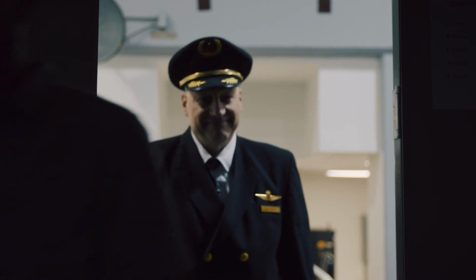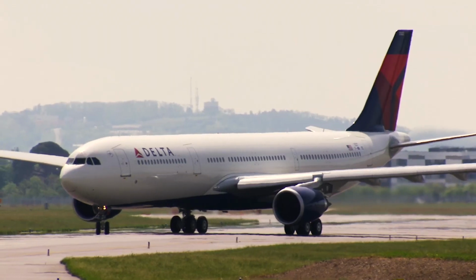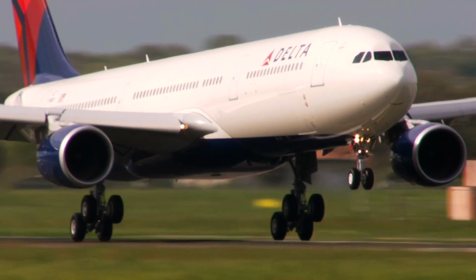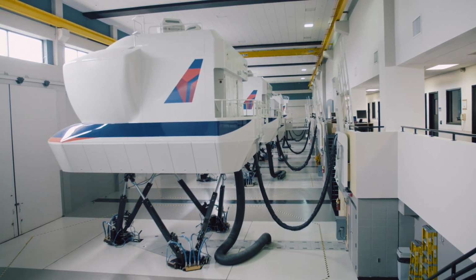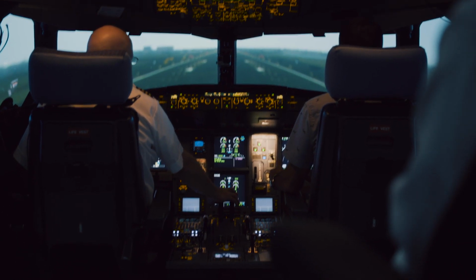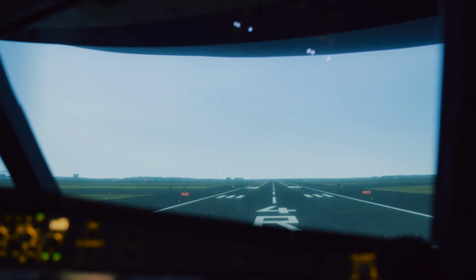And as we walk in, I can already see that this is very realistic. This is an Airbus A330-200 simulator. That's a wide-body jet that can carry over 300 passengers. Thankfully, they're not simulated to virtually judge me. From the outside, these things may look like a Star Wars AT-AT with a nice fresh coat of white paint. But inside, they're nearly indistinguishable from the real thing. Even the view is convincing, until you see it change from day to night.